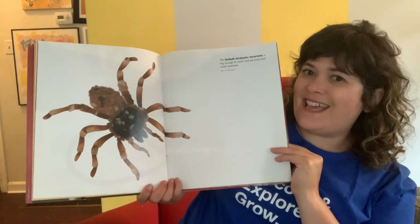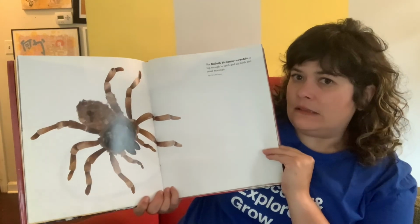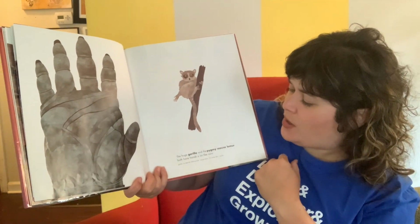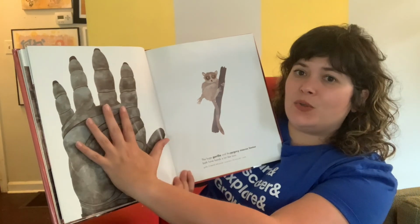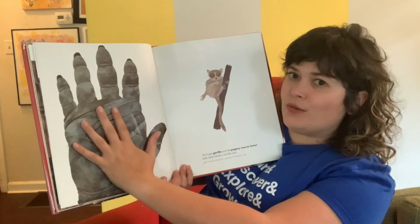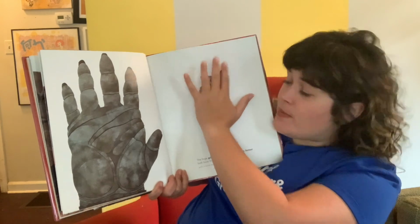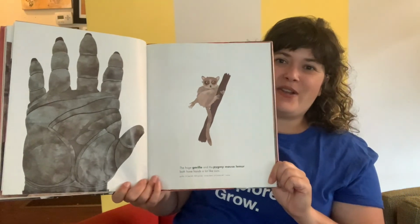This one is a Goliath bird eater tarantula. Ooh. And here we have the huge gorilla and the pygmy mouse lemur. Both have hands a lot like yours. So this is a fun one where you can compare the size of your hand to the size of the gorilla's hand. My hand is bigger than the whole lemur's body, but they both have thumbs like we do. So this is a great one.